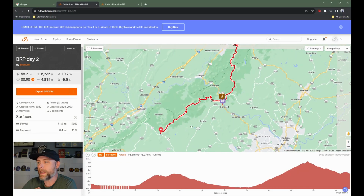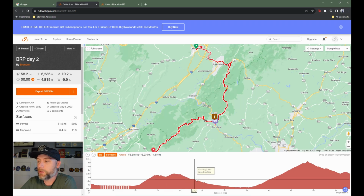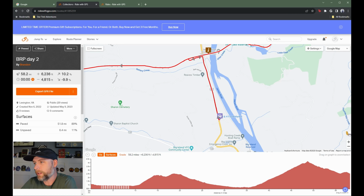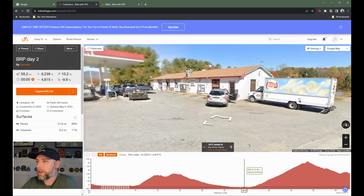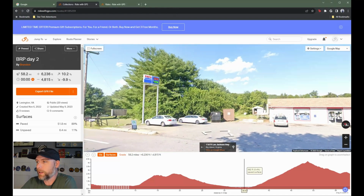Day 2, Lexington to Peaks of the Otter. This is going to be a rough day. It's 60 miles. The lunch stop is down here near Big Island. It's a gas station. It's not a bad detour off the parkway. You're not going to find anything luxurious here, but they have food.